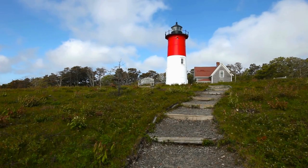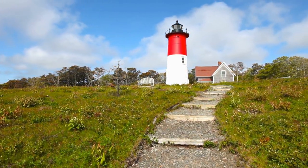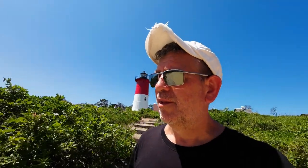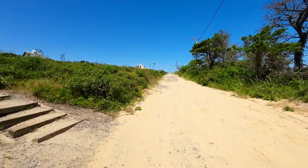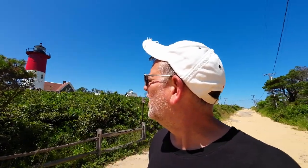We were here, I think, in 2012, and the lighthouse was actually moved in '96. So it's been here for almost 30 years, I guess. And the edge is right there. You can see all the gravel and the sand filling the roadway. And everything's just being washed out to the sea. Pretty neat place.